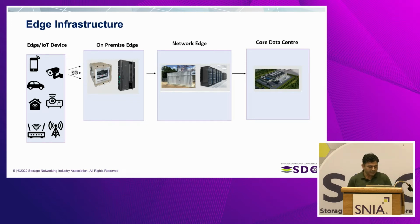Now what happens is, you have edge devices like cars, mobiles, and video cameras generating huge amounts of data, which via 5G lands into the on-premise edge. The job of the on-premise edge here is to perform data acquisition and processing of data at the edge. The network edge does the work of data aggregation and movement of data between the on-premise edge and the core data center.